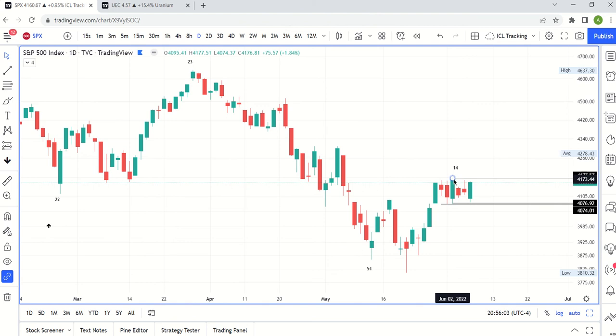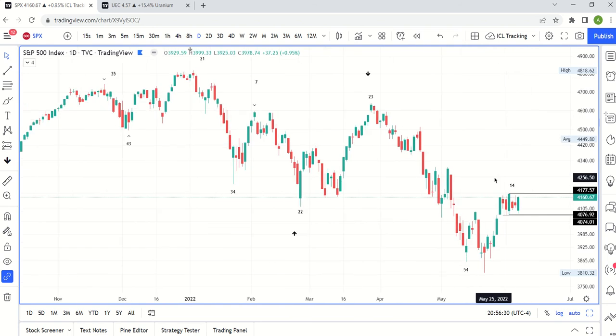SPX. So week 14 still our high at 4177.51. And then we had day 15, day 16. This was day 17 on Tuesday, June 7th. It's about 8:56 p.m. Tuesday night. And so it looks like we're on pace for a break above that 41.77 high. Like this is a bull flag that's about to resolve higher, is my guess.